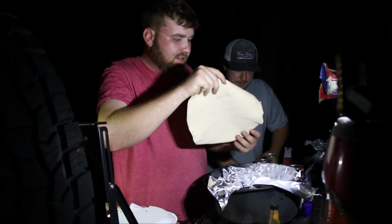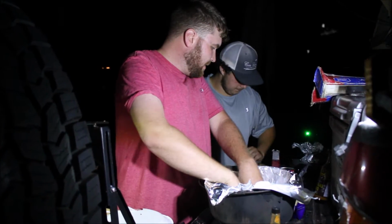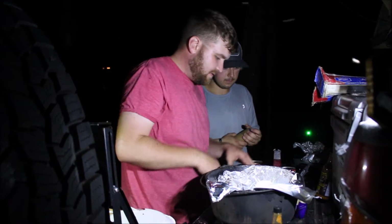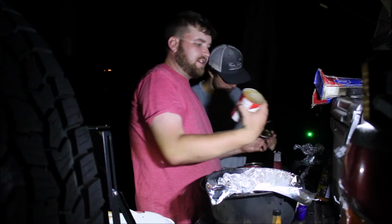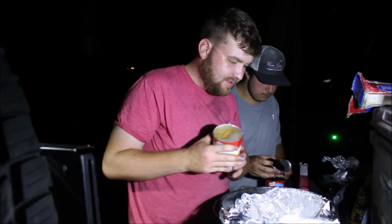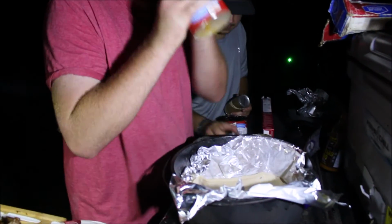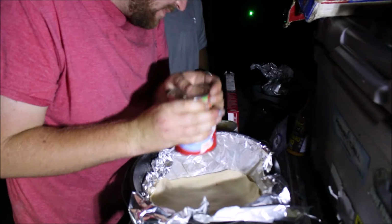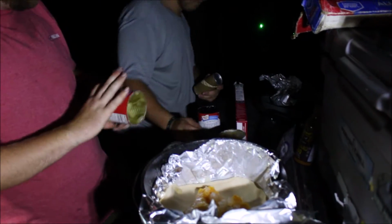So I don't die from bugs. We'll lay that down. Then we're going to take our fillings. Our first filling is going to be the Simply Peach. Get this flying insect off of it. And we're going to dump it in here. Okay, so the Simply Peach has been added.